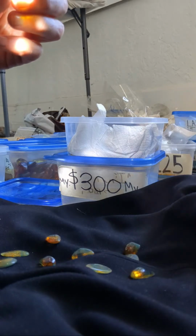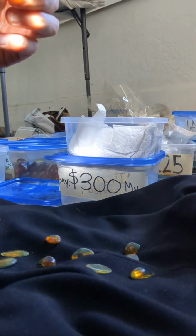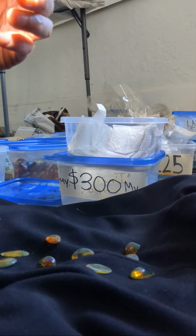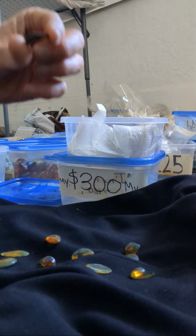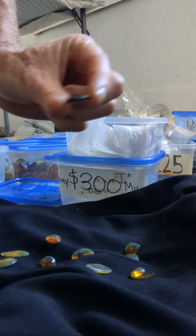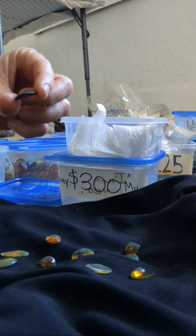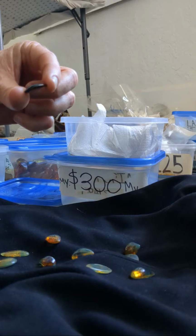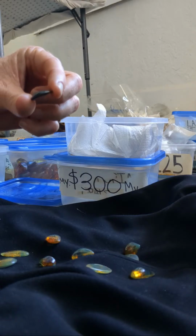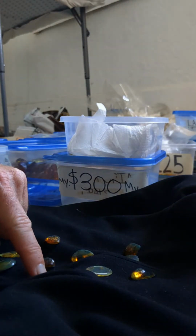KDH take, you're the first one I see. That is a very blue one. Very, very, very blue. And I like this one. So KDH, this one's going to you. Very good take, KDH. 0.316. And I hope that you can make a nice piece of jewelry out of that.